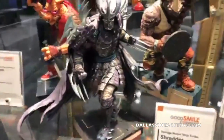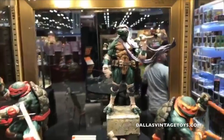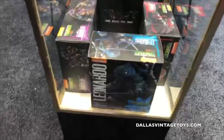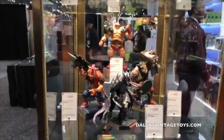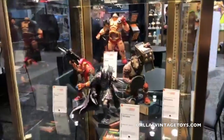This is the Rocksteady, Shredder. You know, we gotta have these guys. Yeah, I've seen these. I think Babak has these. Yeah, these have come out. I mean, they've been around. I've never seen them in person. That's cool. Yeah, see the box down there. Good Smile. Yeah. The villains, though. It's cool.